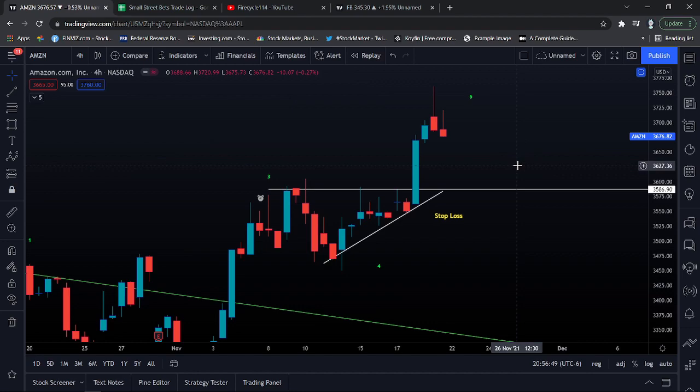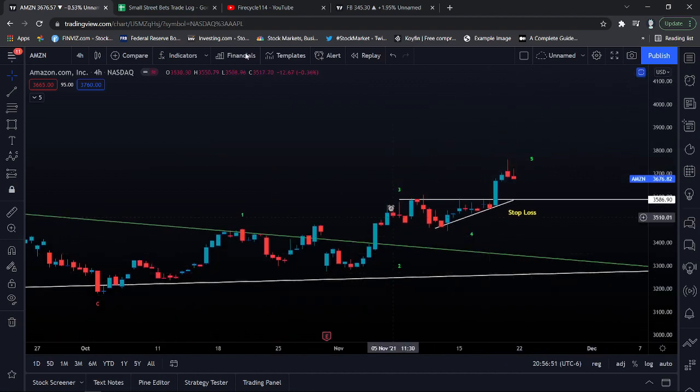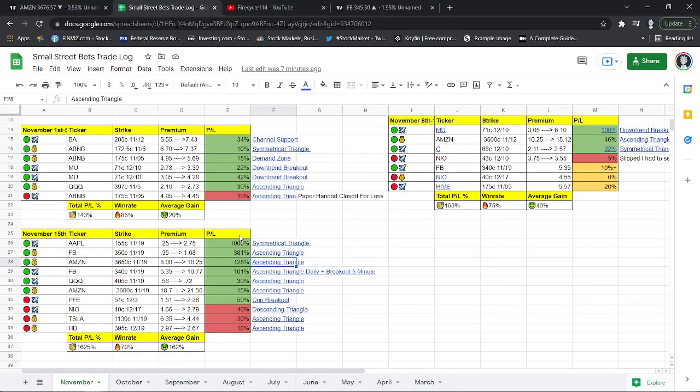Now again, I paper handed these because the calls were very expensive, so I wasn't going to risk runners. These Apple contracts were $25, these Facebook contracts were $35. You can easily leave runners on them, but on Amazon you can't. And again, these are my sell prices including runners. Apple went to 2,000%. Amazon went over 1,000%, which is incredible.